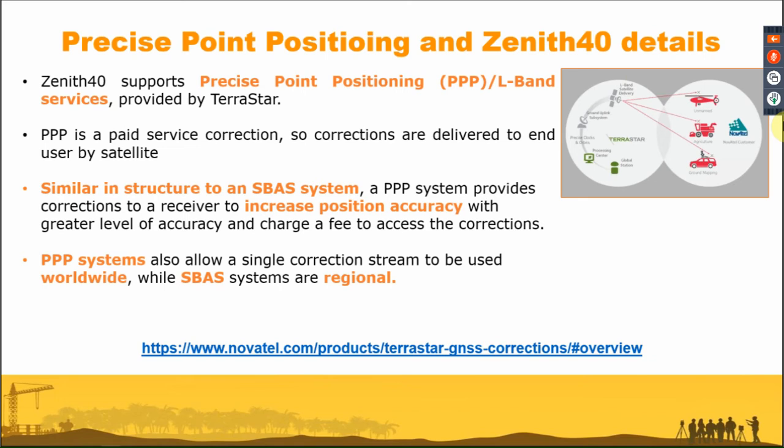So, for example, for SBAS, we can use EGNOS. The difference is that the PPP is more accurate. For example, with SBAS, we can achieve more or less 40 to 70 centimeter accuracy. With the PPP, we can achieve few centimeters accuracy. But on the other side, we need to consider that the PPP service is not free.